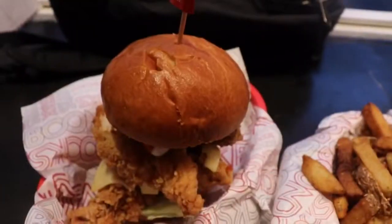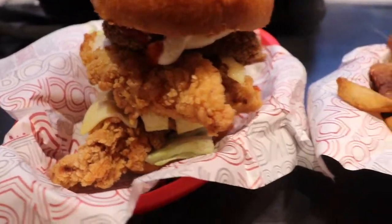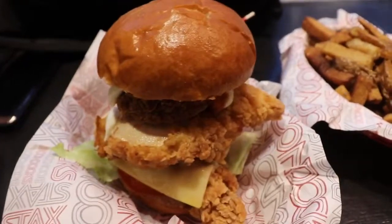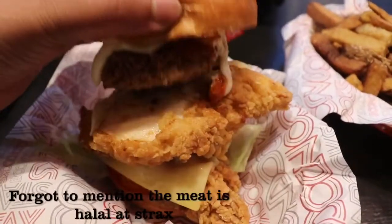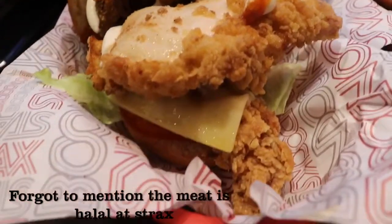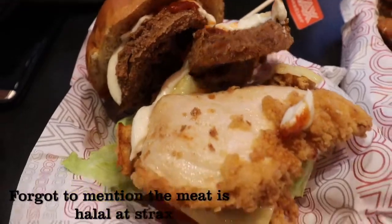I ordered the spicy hot chicken burger and Cajun fries. I was very keen on the fries, but the burger was really nice. The chicken was well marinated and was quite succulent and moist. And the whole burger with the onion rings and everything just went perfectly well. So if you're ever down, go to Kingsley Court to Street Burgers. They do some fabulous burgers.